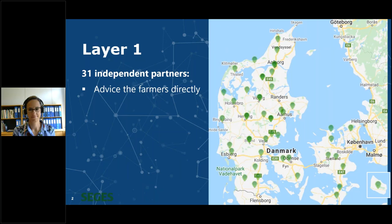On this slide, you can see how our 31 independent partners are located in different areas of Denmark.